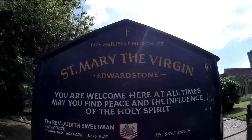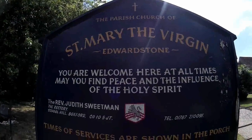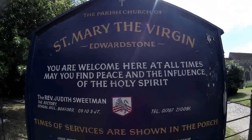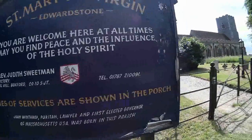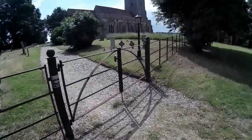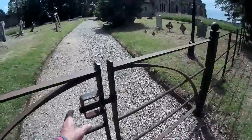The parish church of St. Mary the Virgin, Edwardstone. You are welcome here at all times. May you find peace and the influence of the Holy Spirit. That's nice. Come over here. There's a gravel path that starts where the gate is.